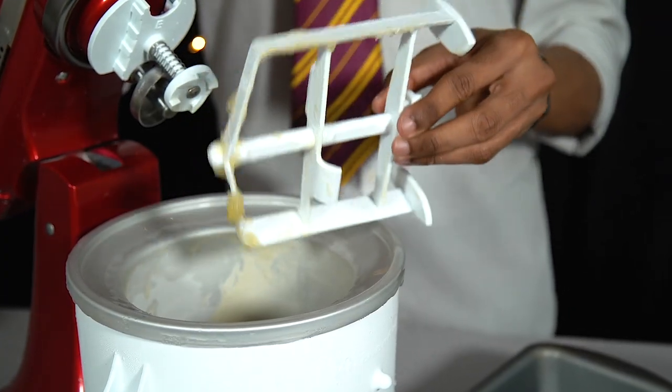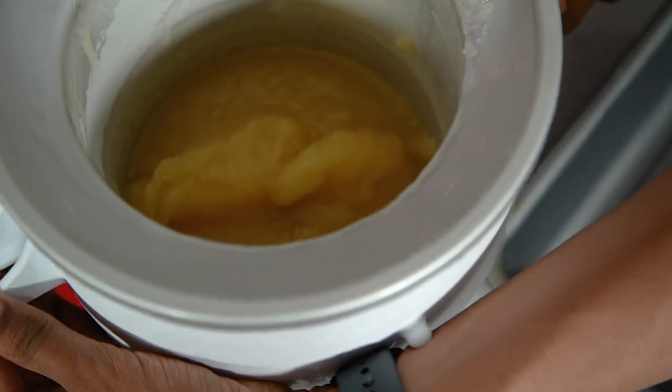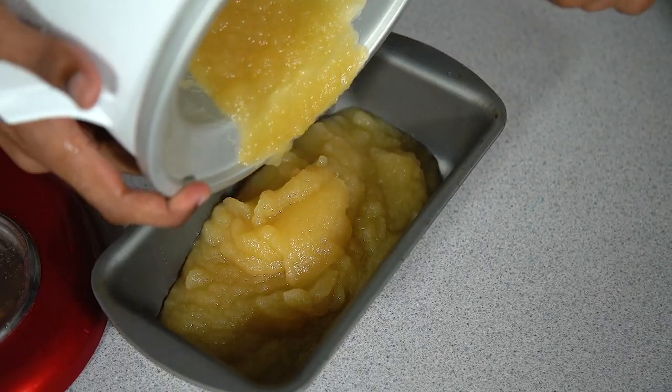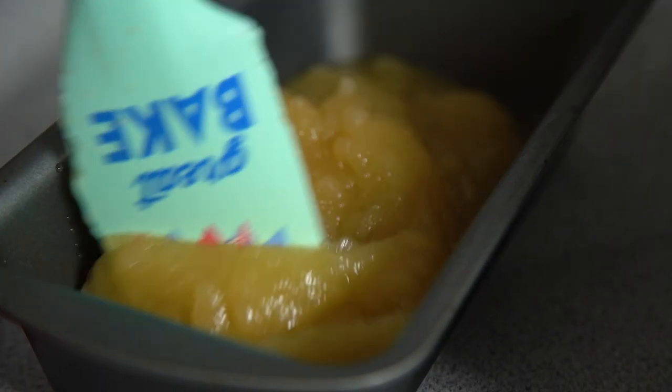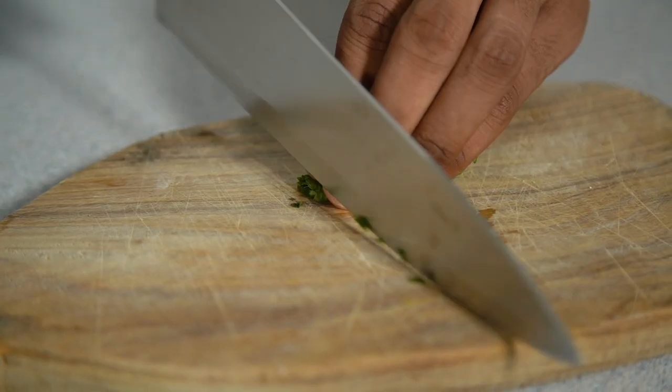Once the paddle starts catching, that's how you know it's ready, so you can stop stirring and lift up the lid. Scrape down the sides using a silicone spatula. You don't want to use any metal, otherwise you'll damage the inside of the ice cream bowl. If you're going for the firmer texture, you can then scoop that into some Tupperware or your ice cream tub, and I'm going to pop that into the freezer for about an hour.